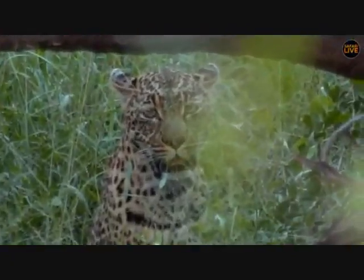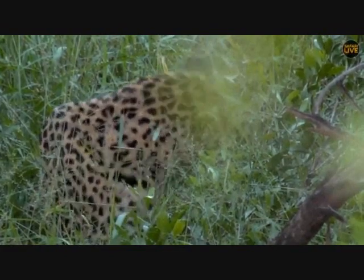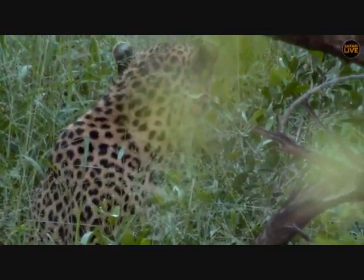This is as far as I can get. We're right on the edge of this bank, and I've got a huge stump in front of me that I can't get over, so it's about as good a view as we're going to be able to find. If she moves from here, then we've almost got zero chance. But let's see, she's still contact calling.